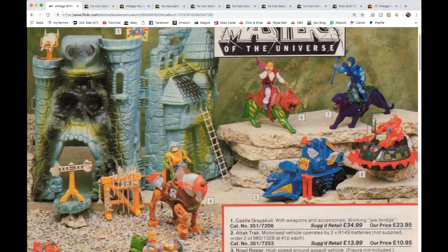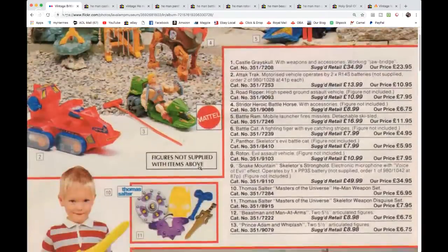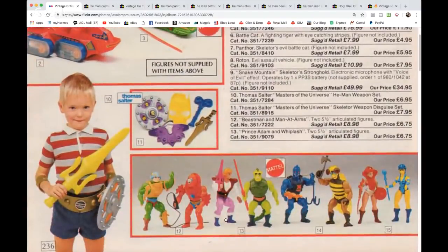You've got Skeletor riding on Panther, some other vehicles, and then down the bottom here, some of the figures. Those who were fans of it back in the day will recognize. We've got from the left Man-at-Arms, Beastman, Prince Adam, and then it's Whiplash. Those four I have found some eBay listings for. The rest we're not going to look at today.